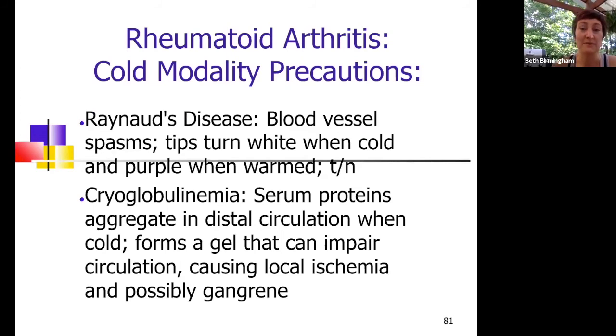Another condition that comes with rheumatoid arthritis is Raynaud's disease, and that's when the blood vessels spasm, and so they don't get the right blood flow to the fingertips. In the cold weather, they go white, and when they warm up, they go purple. And sometimes they can lose their fingertips because of the poor blood flow.